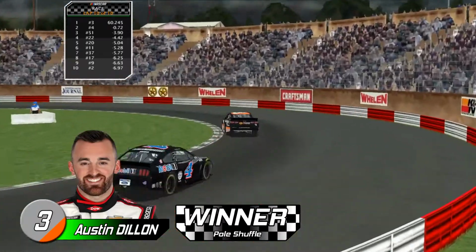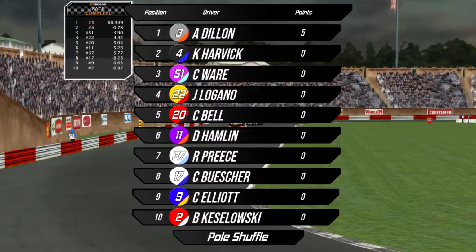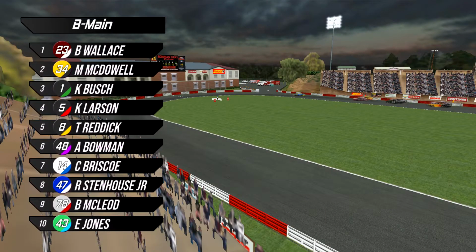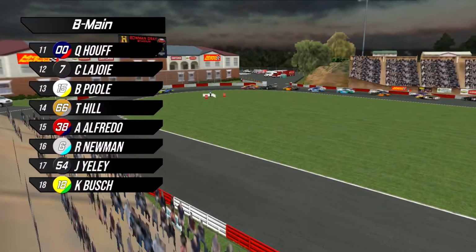That's 2 wins and 2 starts. The 3-car might be the car to beat here this weekend. And there will be your top 10 for the feature there right in front of you. Austin Dillon takes 5 bonus points. We'll move on to the B main, where Bubba Wallace will start from the pole.